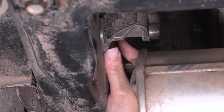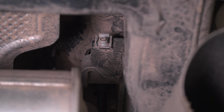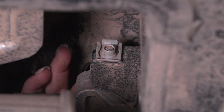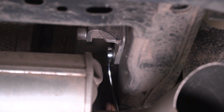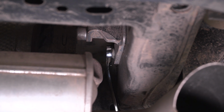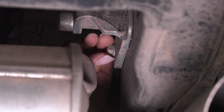Now, since the hanger is going to hook around the frame, you can just let it hang there, and then we can do the same thing on the other side. Now for that last bolt, if you put a little bit of pressure on the muffler, you should be able to twist it out by hand.